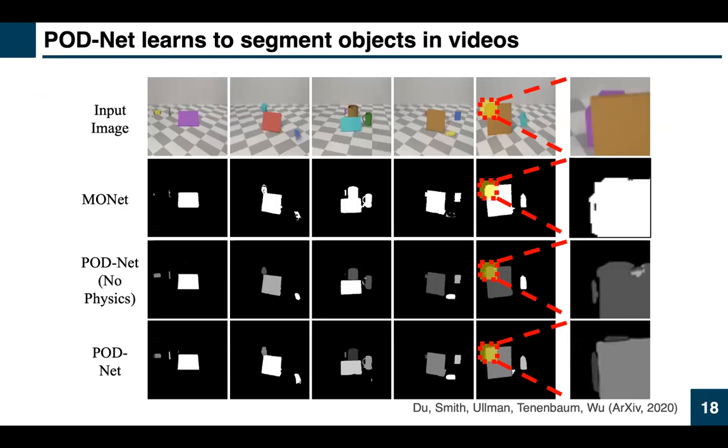We first look at how well PodNet picks out objects from images. In general, PodNet outperforms other state-of-the-art self-supervised object discovery algorithms like Monet and Iodine, as well as reduced versions of itself. We can see in particular one area where PodNet does better. Take, for instance, the inset on the right, where a block has just begun to peek out from behind the screen. Because this is a small, disconnected set of pixels, alternate models treat the box as part of the screen. PodNet, on the other hand, has tracked the box and realizes that these new pixels are more likely coming from the box coming out from behind the screen, as opposed to the screen growing a little bit.